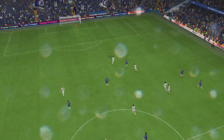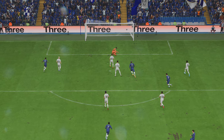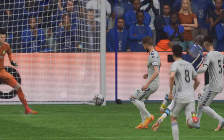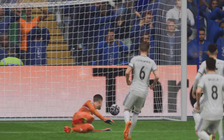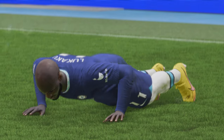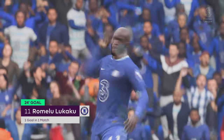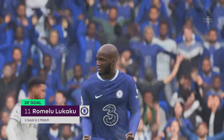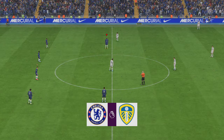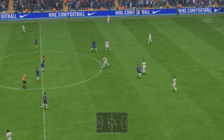Well, just look at this again. The speed of counter-attack is so impressive. And then Lukaku's finish is brilliant. He strikes the ball so cleanly and gives the keeper no time to react. It's a really good goal. So the game has restarted, and Chelsea are the team with the lead.